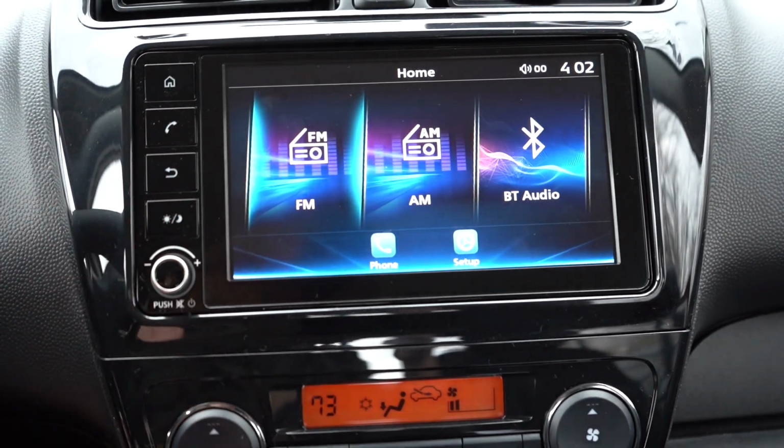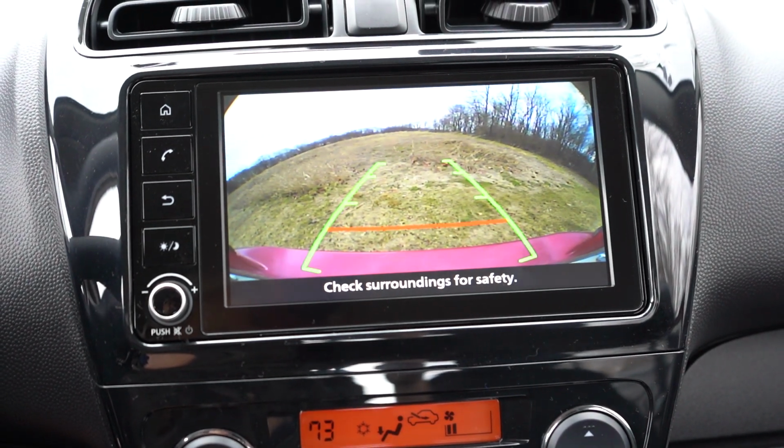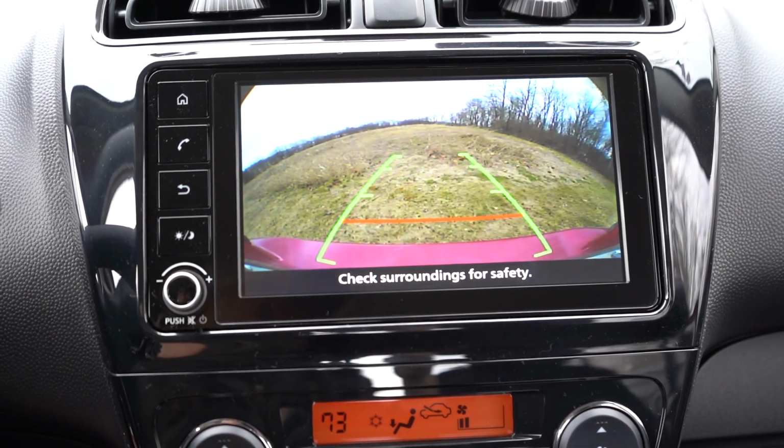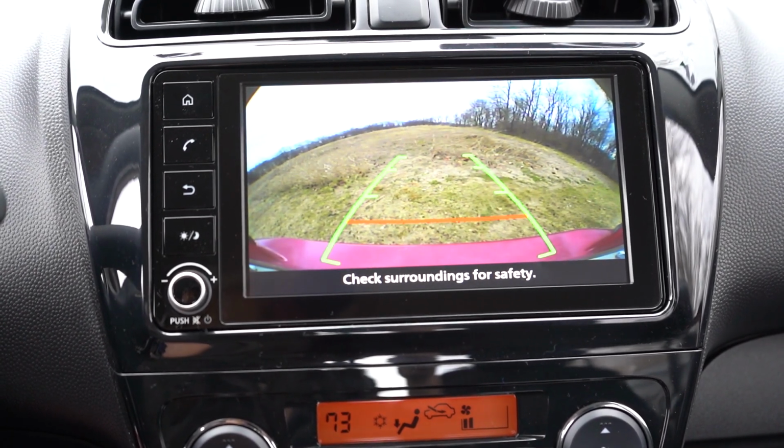But anyways, last thing I want to mention to you guys on the infotainment screen is when you do put the Mirage in reverse, you will find a rear view camera taking up the entire screen, which isn't always the case, so I do like that. But as always, that is going to lead us into safety.